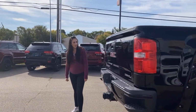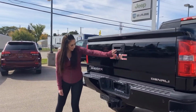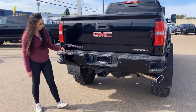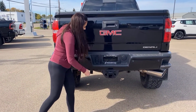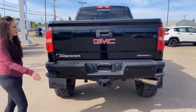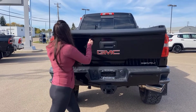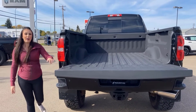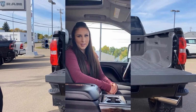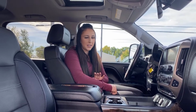All the way back here, you're going to have a backup camera, color matched rear bumper. You got hitch and all your wiring. Little steps on either side for getting in and out easier. And of course a spray in box liner, but other than that, we're gonna hop inside the truck and check that out. So inside the truck, it is gonna be fully loaded.